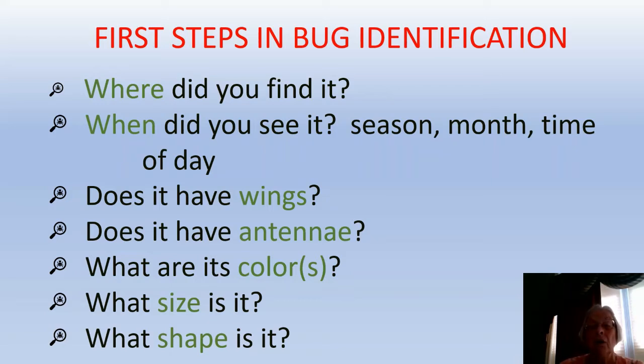When you go out to scout, you might want to go old school and take paper and pencil with you. I would recommend this for two reasons. One, you don't have to rely on your memory, and number two, especially if you see more than one unidentified bug. You could, of course, in this day and age, take your smartphone and take pictures, which would be a great idea, or do both. But I would also recommend that you take a magnifying glass with you.